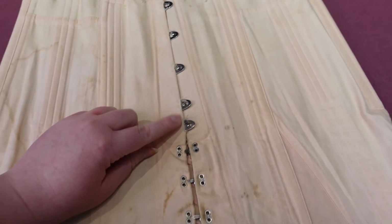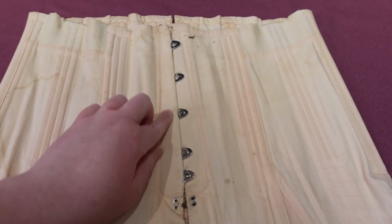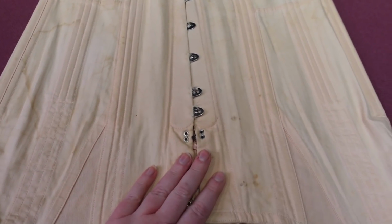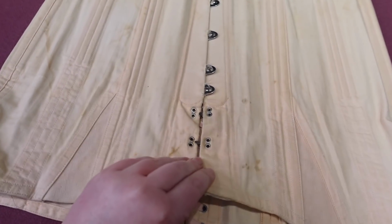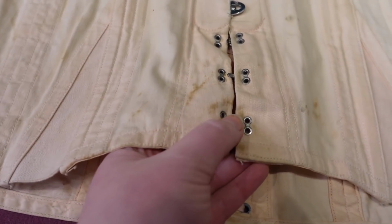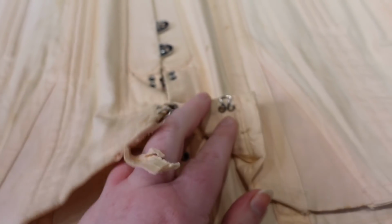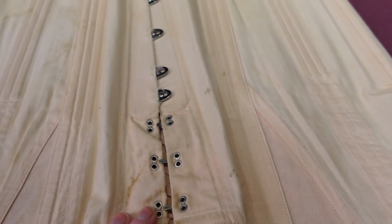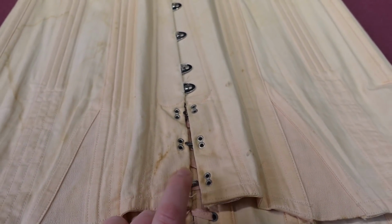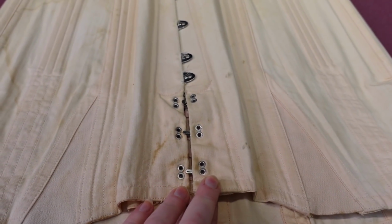So it goes from the top to here, but then you see that there's still more room below. So the busk actually gets wider as it goes down at the bottom. And then down here, we don't have a busk because you're sitting, you need to be able to bend. So right here, we just have hooks and they're actually put on backwards so that the hook faces out and can go into the sort of eye over here. I guess that means it's probably just a little bit more secure and you also wouldn't have the hook potentially poking you inside. So probably a little bit easier to do up as well.